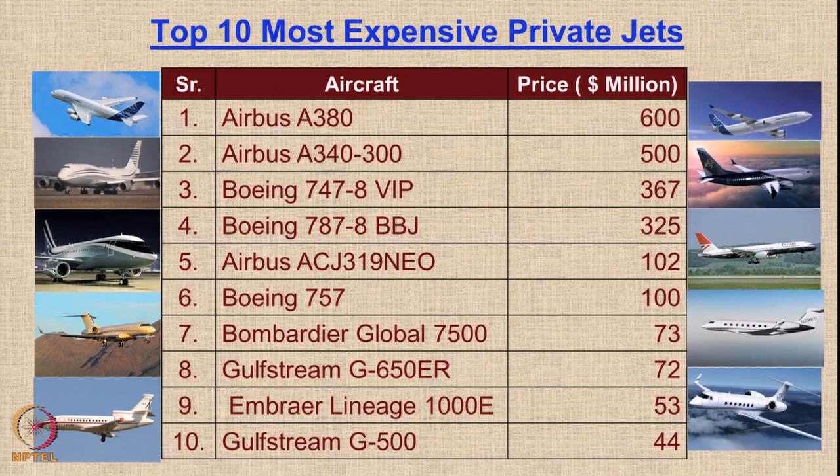Remember that I had told you about the top 10 most expensive private jets in the world. So, here I have a menu available to you to purchase your aircraft. On the left and right of the screen, there are photographs of world's top 10 aircraft, and you have to look at them in the alternate manner. This is Airbus A380, this is Airbus A340, this is Boeing 787 and this is Boeing 787, etc. So, you can choose depending on how much money you can spare. The cheapest in this menu is the Gulfstream G500, which is here, which is just $44 million, and the most expensive one is $600 million, Airbus A380. This is the basic price.